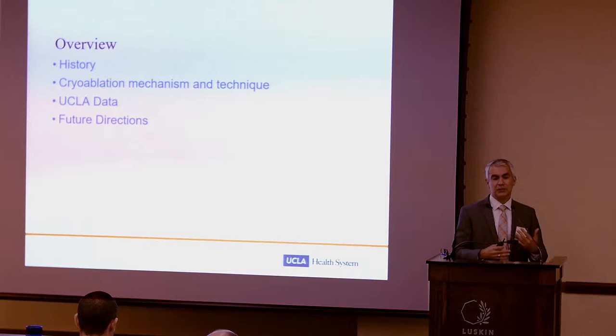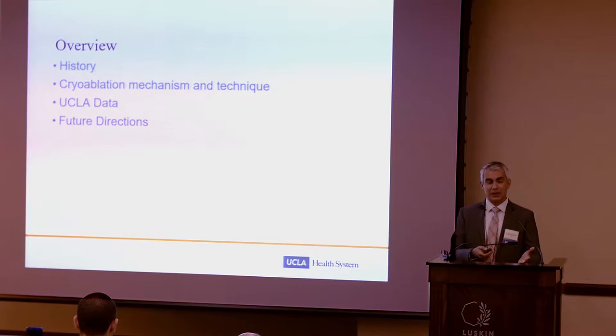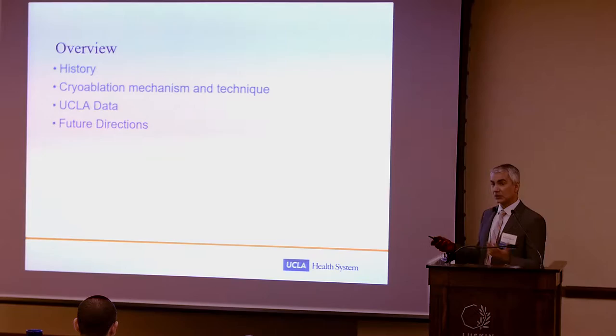I'm going to talk about the mechanism of this modality and its technique. The data, which we got an acceptance yesterday in one of the journals, and then the future directions, which is mostly combining this ablation technique with other modalities.